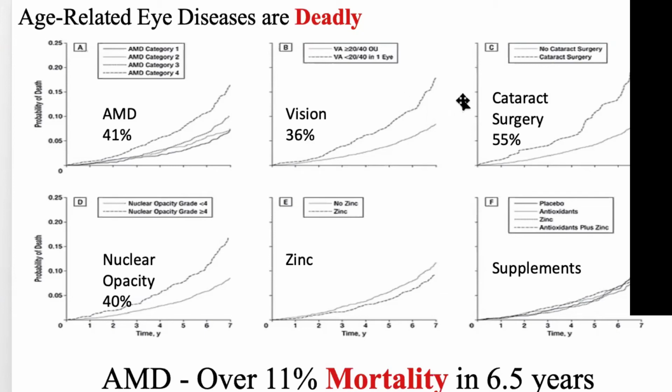A significant change in vision, which is really titrated back to a nuclear cataract, increases mortality. Cataract surgery, meaning the nuclear cataract was so bad it was impairing vision that you needed to have it removed, means a pretty high increase in mortality. A nuclear opacity without requiring surgery showed a 40% increase, whereas the cataract surgery was a 55% increase. And if you look at zinc, we know zinc is antimicrobial, so we saw an improvement in mortality in AREDS people with zinc. But supplements in general, the so-called AREDS supplements, showed very little change in mortality because these are infectious processes. Some nutrients will be helpful, but oftentimes that's not adequate to overcome a chronic infection.